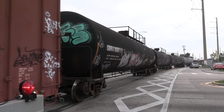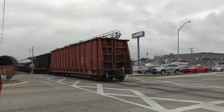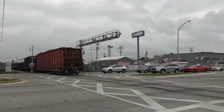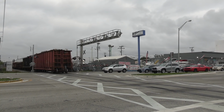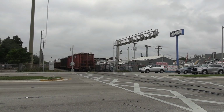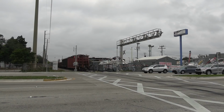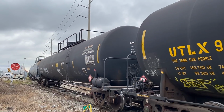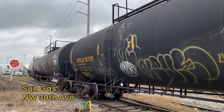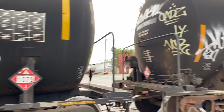This very brief street running in a three-way intersection in the middle of Miami makes for one of the most unique elements of the Downtown Spur. The last customer on CSX Y322's journey is Sungas, a liquefied petroleum gas distributor.